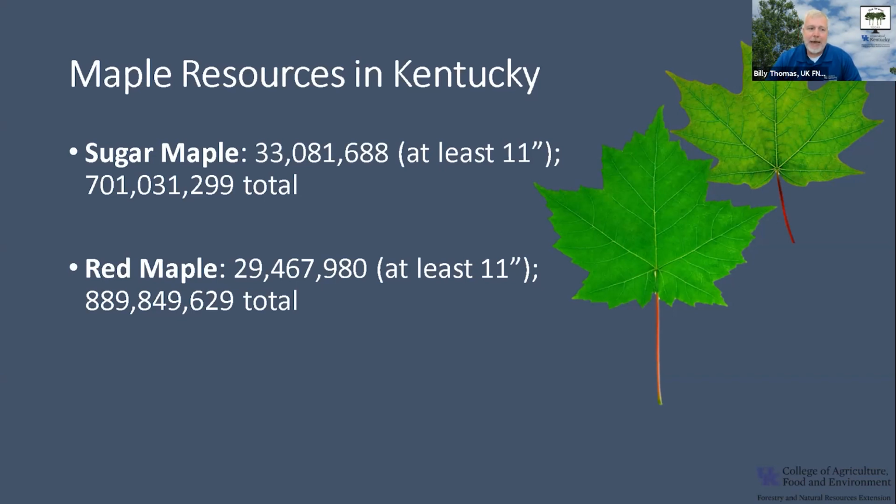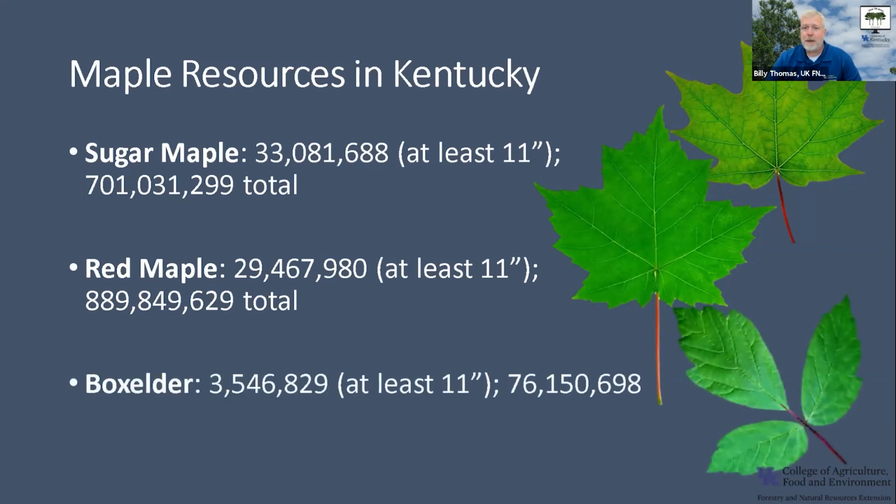We have nearly 900 million red maple trees out there in Kentucky greater than 1 inch. So that's a lot of trees. But if you just look at the ones that are of a tappable size in this data set, we're looking at nearly 30 million.